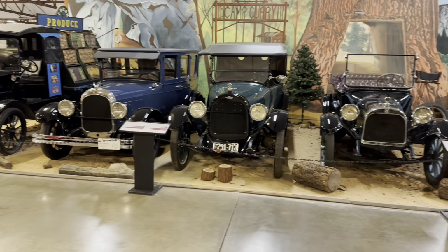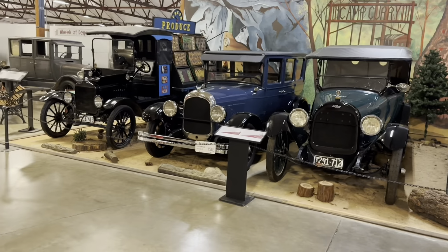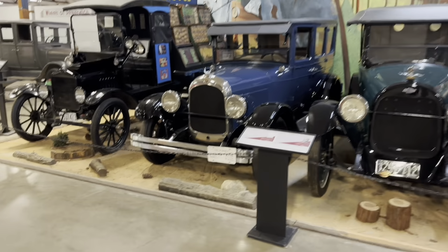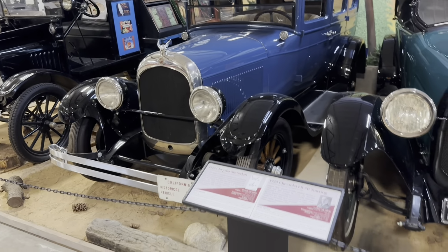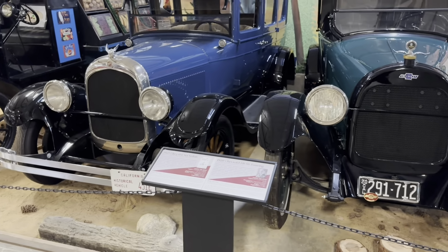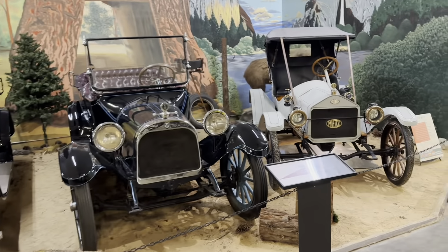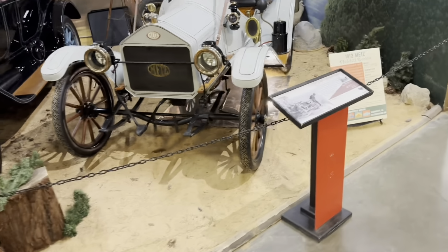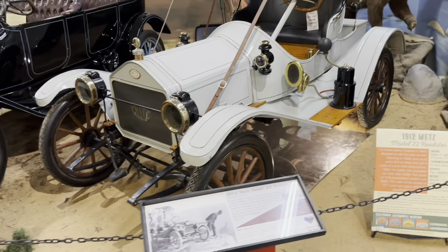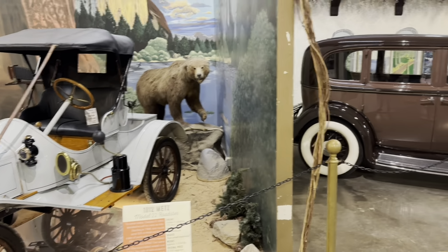These are like the old gangster cars here, man. I love these. Especially that blue one right there. Let's see what that is. That's a 1925 Chrysler 6 sedan next to a 1920s Chevy. More convertibles here. Yeah, I love this car. That's a Metz, it looks like, 1912. Look at that thing, man. Sweet. And then you got this thing here.